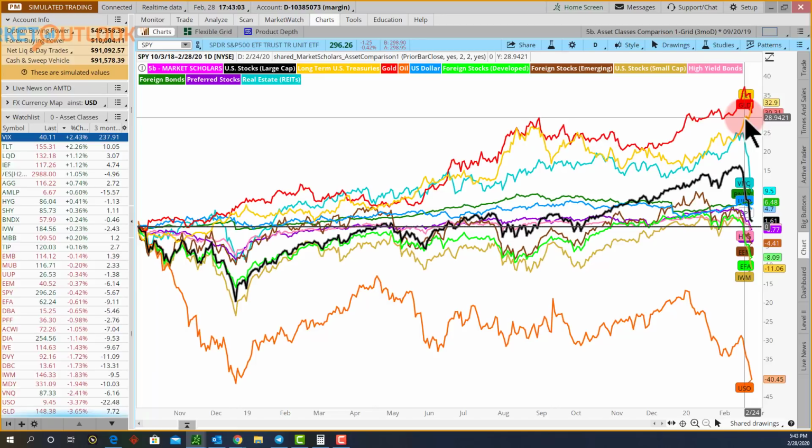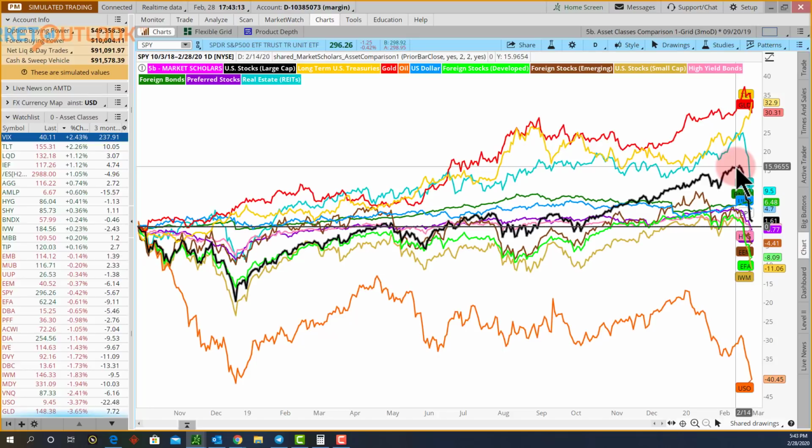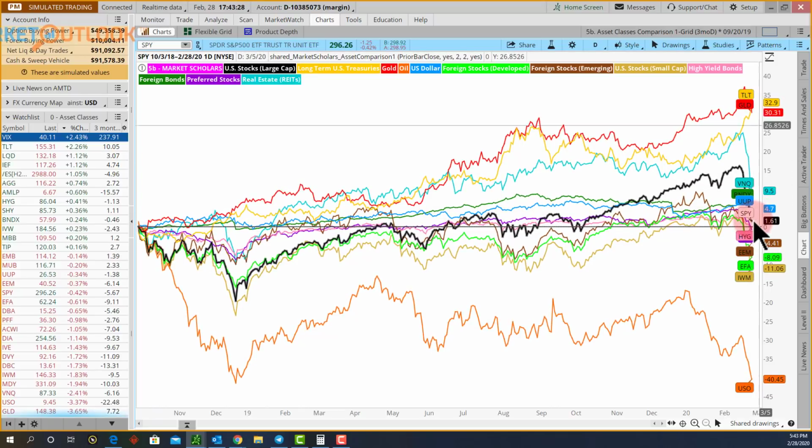Most equities were pretty bullish, international equities and even small cap stocks. This is the small cap index right here. At the point where the S&P was up 15% above those October highs, these other indexes were only up a couple of percent. And you can see now they're down well below those October highs, whereas the S&P is still just a smidgen above that October high point. But gold's up 30% since that October high point.